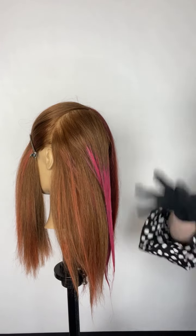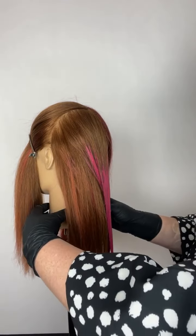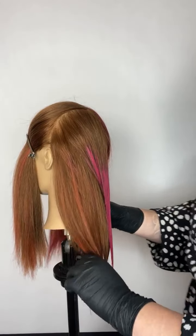All right, so that's really all I'm going to do in the back. Let's move on to the fronts, because this is where we're going to get a lot more painting in.